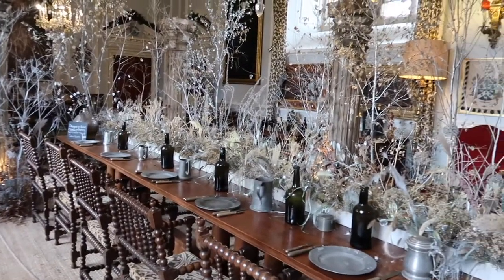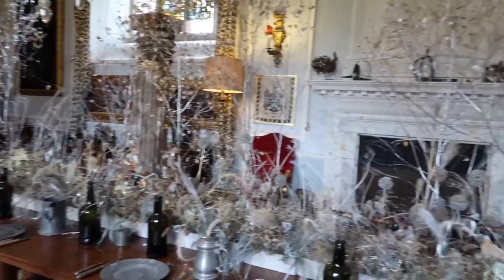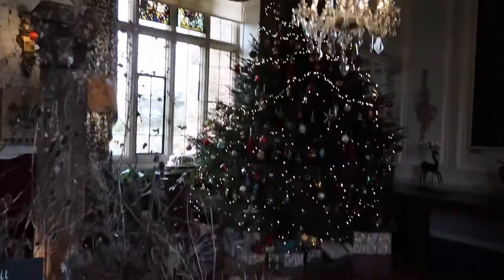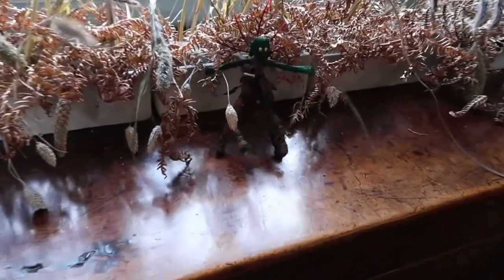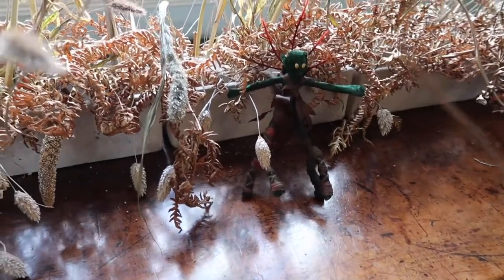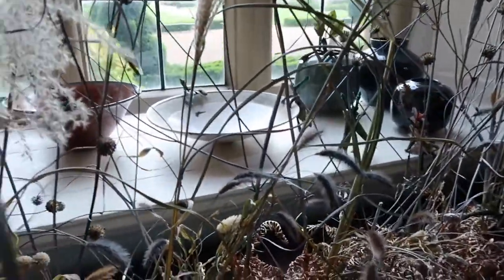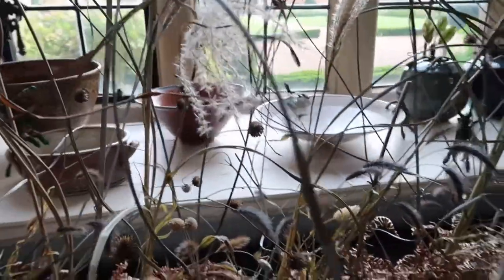So this is where the residents have their Christmas dinner. Look at the tree. Huge. Look, tree people. Are they in the secret garden? I think there's little fairies, aren't they? They're all on the plants and the pots and things. They're cute.